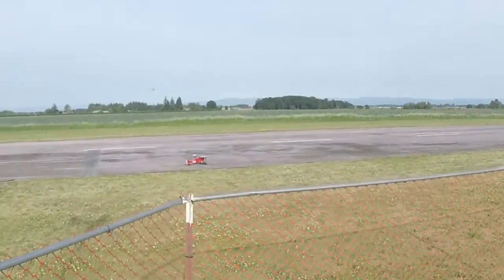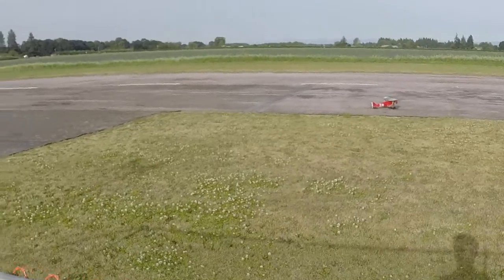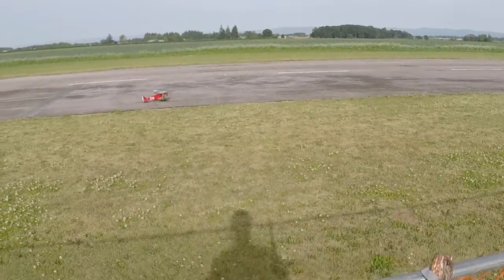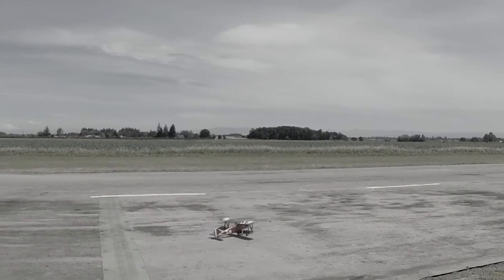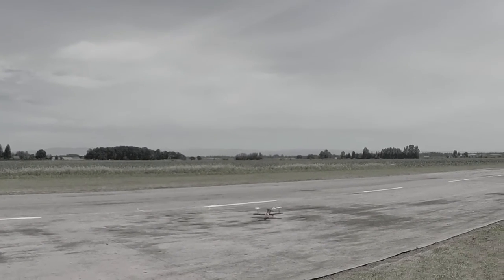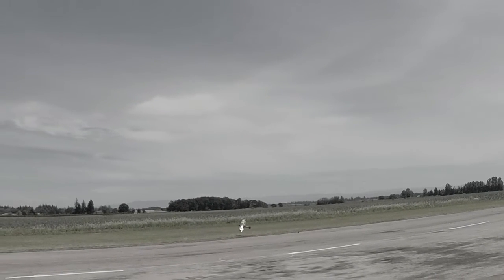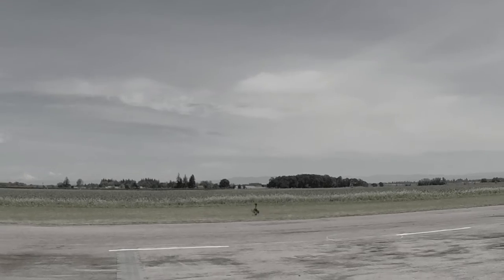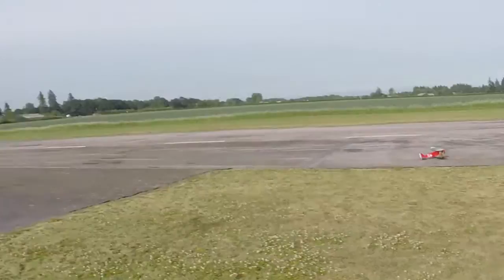Alright, I'm here for the second time today. Fourth attempt at the Maiden. Third set of landing gear. Let's see what happens.